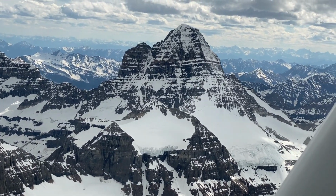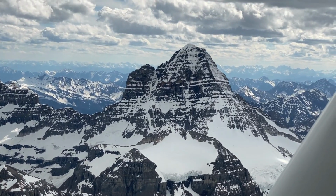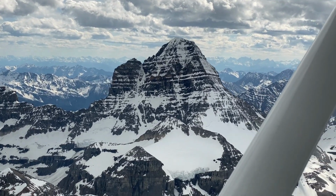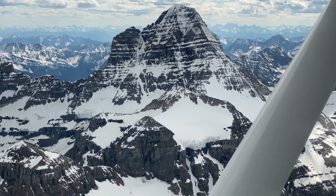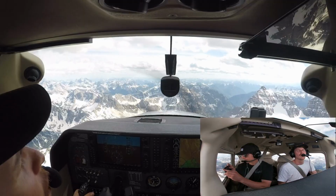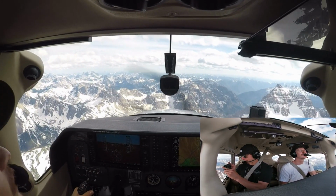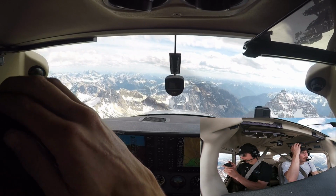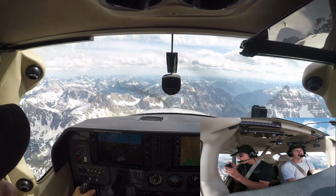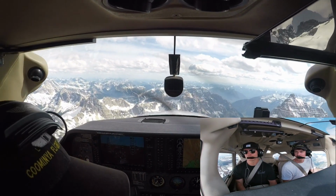Mount Assiniboine traffic, Cessna 182 Foxtrot India Alpha Zulu is just to the east side of Mount Assiniboine, heading towards Nelson, and currently at 11,100 feet. Alright, so we've got plenty of clearance here now for our ridge crossing. It's not even a ridge, I guess. But we're just going to be going through this gap here, and then we can start to descend back to a more appropriate cruising altitude for this unpressurized aircraft.